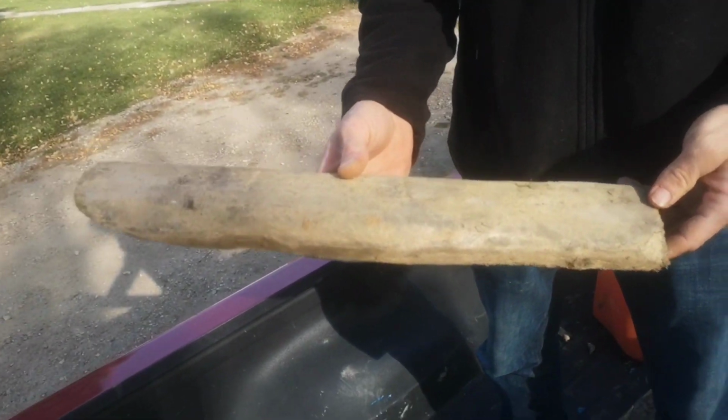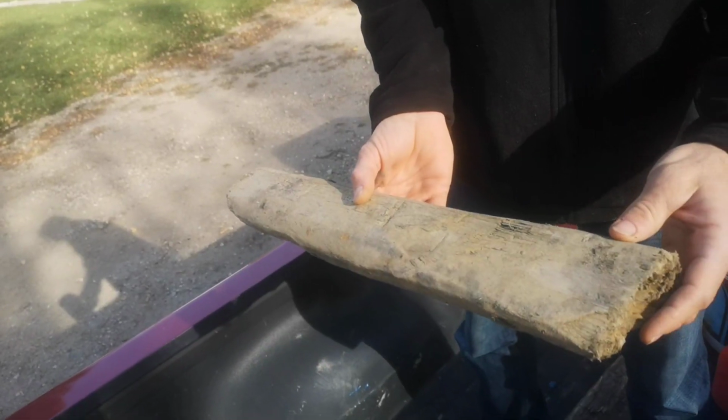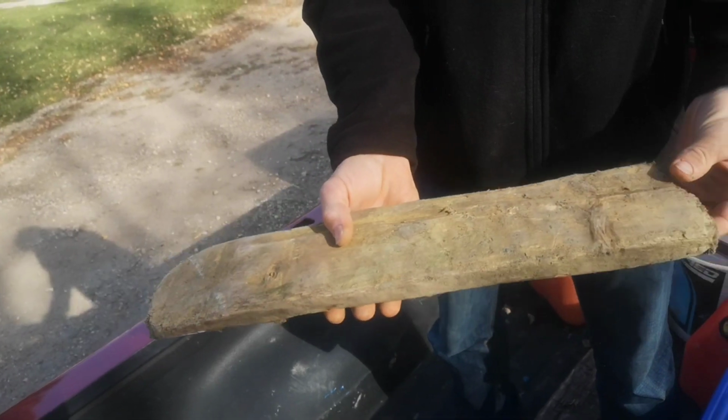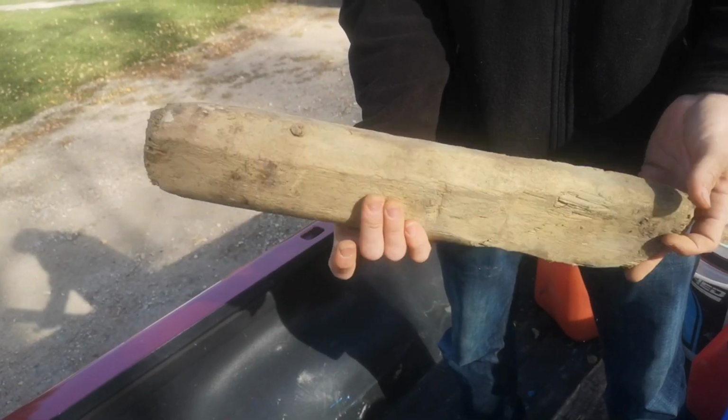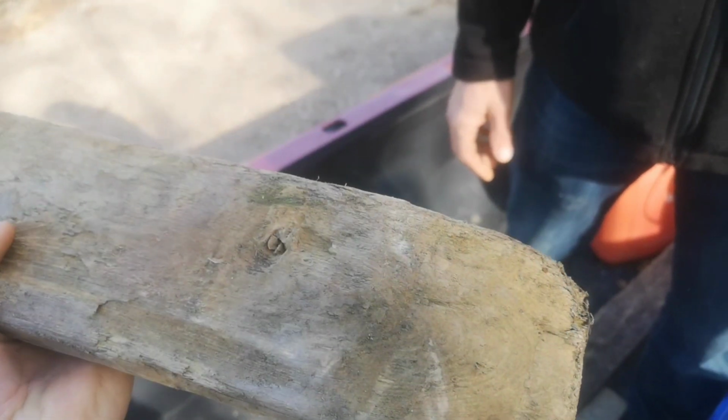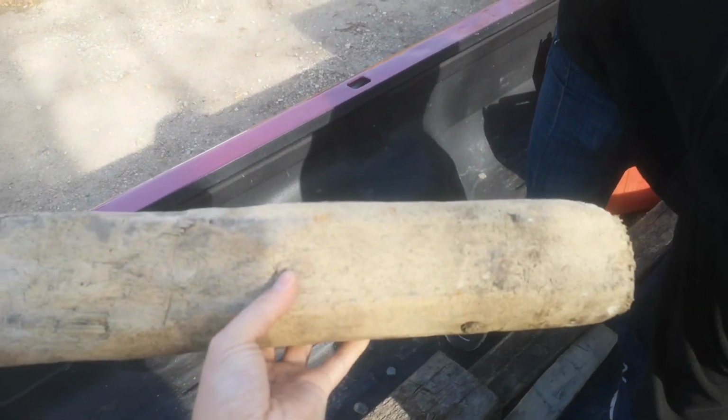Here's another piece. I actually found this one in a creek. It's broken off on this end, but again, you can see the shapes. In a creek? Yeah, it was just sitting there wedged in some rocks. It's crazy how the old growth stuff takes forever to rot away. Yeah. It has such tight grain, it's so dense that the water and elements don't get to it as quickly.